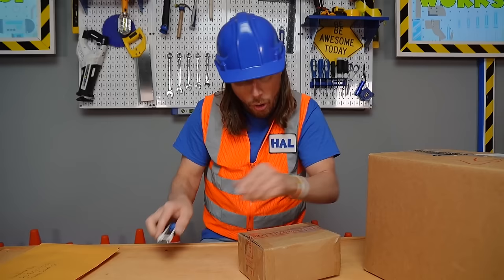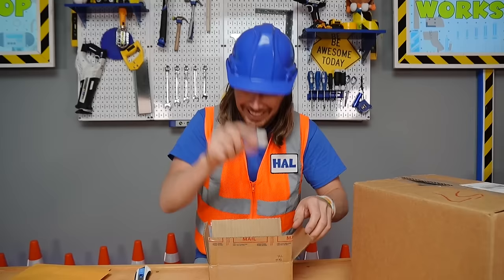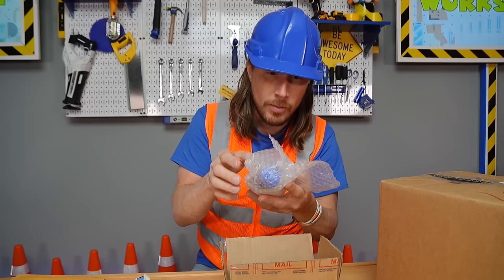Oh, look. This is from my friend Ben from Tennessee. Ooh, I know what this could be. Look, it's packaging peanuts. Look like marshmallows. Ooh, it must be something really special. It's wrapped up in bubble wrap. Oh, I love those. Ooh, what could this be? I see blue and orange in there. Oh, wow, look at this.